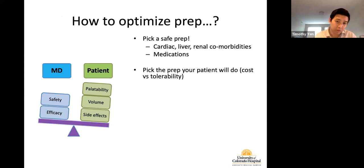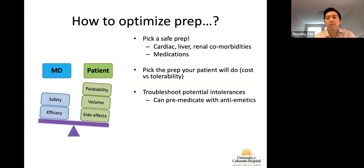Pick the prep your patient will do, whether it's about cost or tolerability. If they had GoLytely in the past and they hated it, probably try something else. Sometimes if they can't tolerate it, we can give them nausea medications to get them through drinking that horrible liquid.